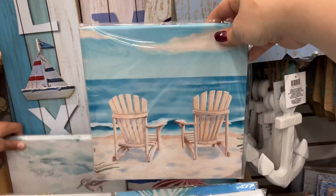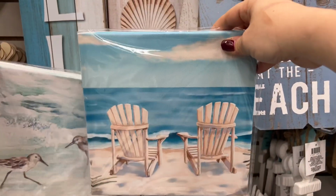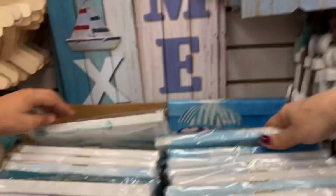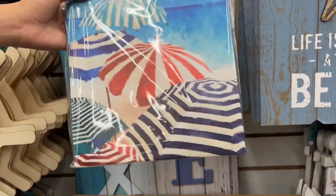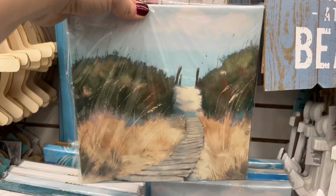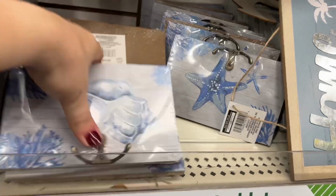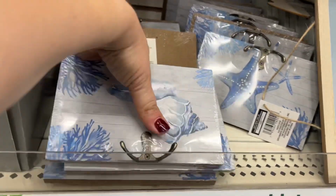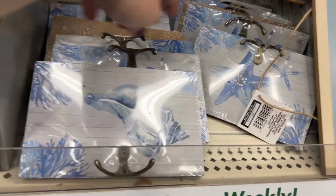Oh, look at that. This is cute for like a bathroom. Look at those. Look at this one. I like those. Those are nice. And then they have this one as well. And then they, look at this. I am just going to die right now. Okay, well, I don't literally, but you guys know what I mean. I'm out of excitement. I'm so excited.